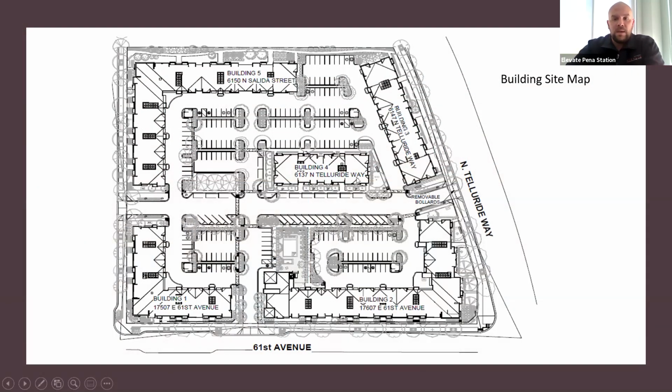Now this is a site map to piggyback on Hirsch's map. This is an actual breakdown of how many buildings I have. I have 5 different addresses. I have 5 different buildings. 218 total apartments. If you go directly west, you're going to run into the Panasonic building in the Hyatt Place, and then the light rail, which is literally a 4-minute walk. And if you go right, you're going to get up here to Tower Road and Tower and 61st.